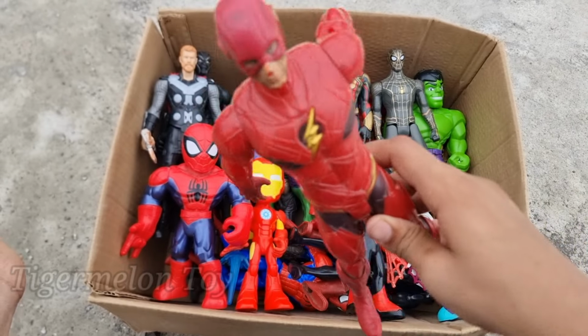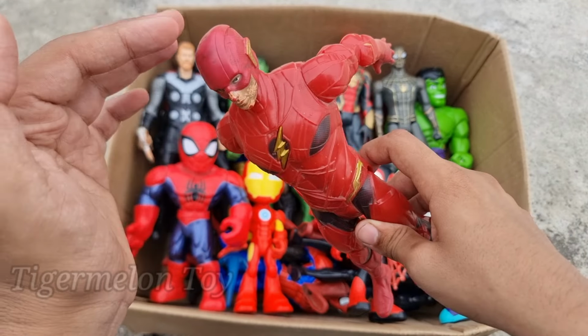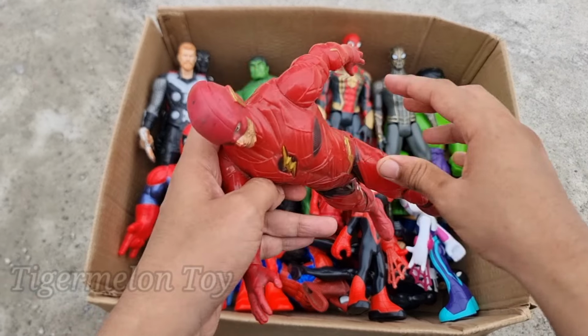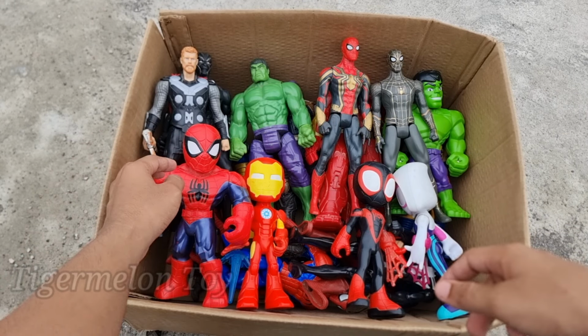Wow, guys, Flash is very fast. He's the fastest superhero, guys. Look at his very cool thunder on his chest, very cool helmet he has. This is the fastest superhero, Flash. Wow, he's so cool. Now, who is next here, guys?